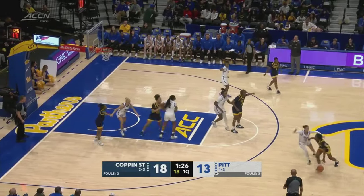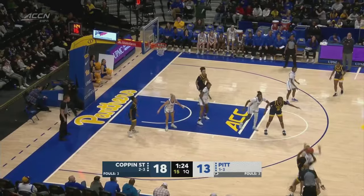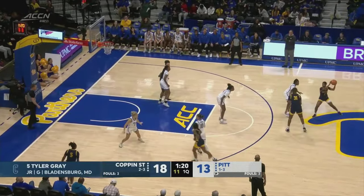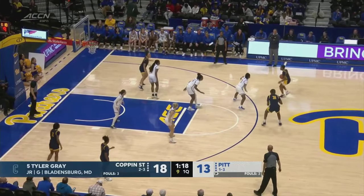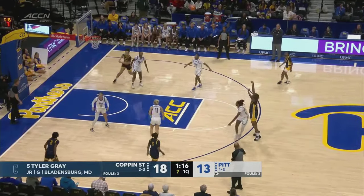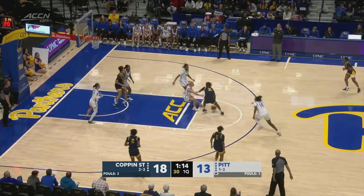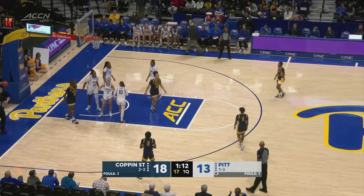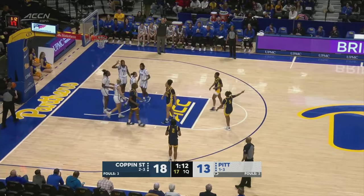Gray, the redshirt junior, another one of these players that come over from CCBC Essex, where they played under former Coppin State player Tariq Cephas. Those four players having a major impact so far this season for Coppin State. Lawrence gets her own rebound on the three. That one goes out of play.